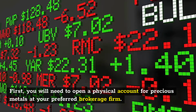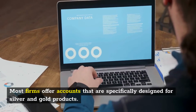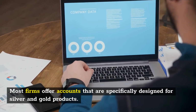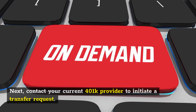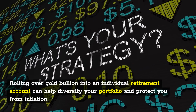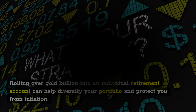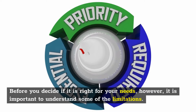First, you will need to open a physical account for precious metals at your preferred brokerage firm. Most firms offer accounts that are specifically designed for silver and gold products. Next, contact your current 401k provider to initiate a transfer request. Rolling over gold bullion into an individual retirement account can help diversify your portfolio and protect you from inflation. Before you decide if it is right for your needs, however, it is important to understand some of the limitations.